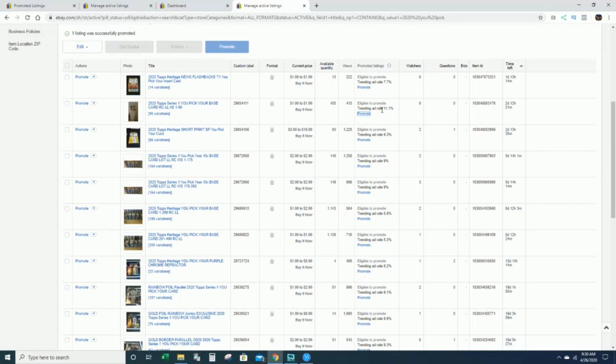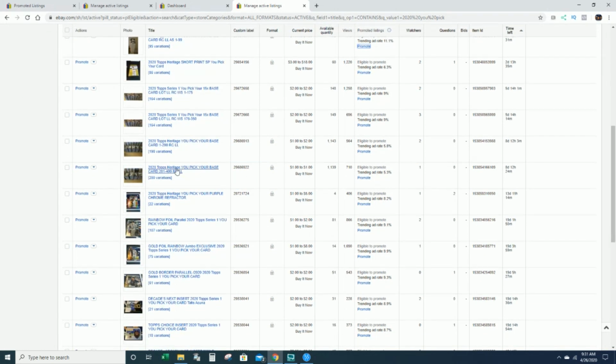For example, this one's interesting. This 2020 Series 1, the trending rate's 11.1. That's a big number on only $1. So I'll probably go with that one, but it is interesting to see the various rates. Look at 2020 Topps Heritage. This is a trending rate of only 5%, so I do like that one a little bit better.